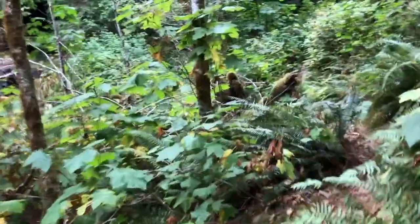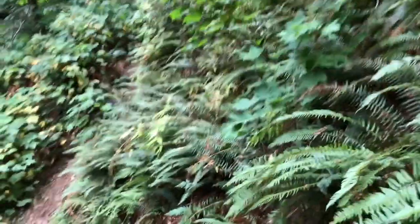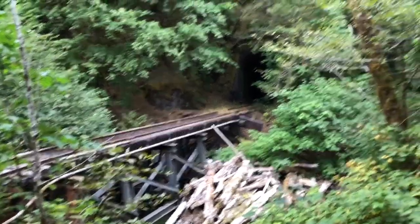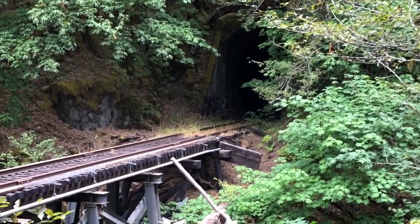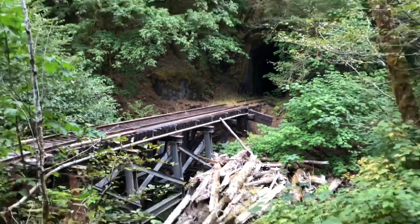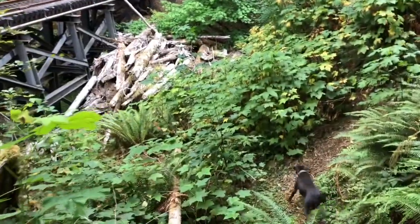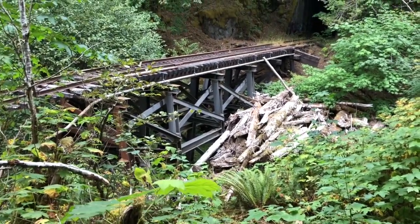Seeing it now. There's the tunnel over there. The bridge out. People have just hiked around it and made their own trail around it. Oh, wow. Yep, there it is. Got the tunnel way back over there, that little dark spot. And there's a big old pile of wood down there, must be washed up against here. That is still in great shape though.